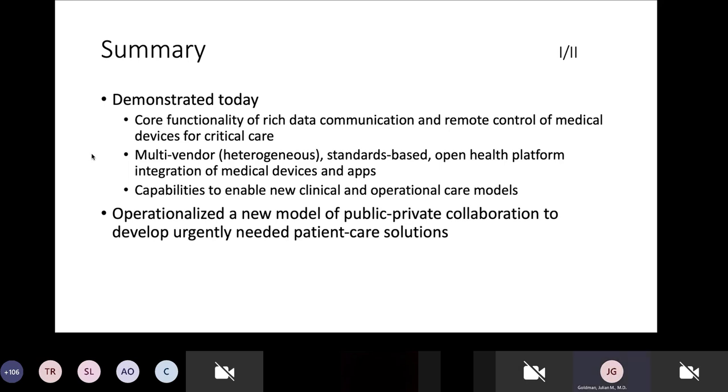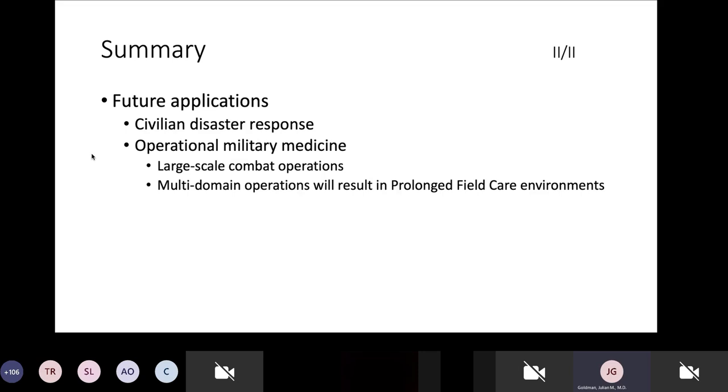We operationalized a new model of public-private collaboration, that is the DIAC, which was stood up expressly for this purpose, to facilitate collaboration. And this has allowed us to develop urgently needed patient care solutions. In summary, as we think about future applications, clearly this applies to civilian disaster response and to operational military medicine, whether large-scale combat operations or multi-domain operations, which result in prolonged field care environments.